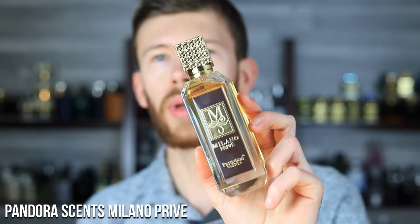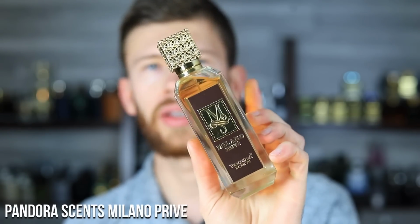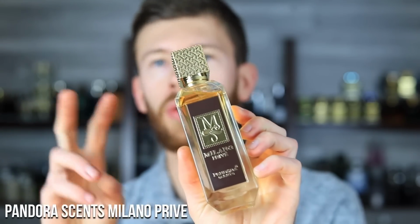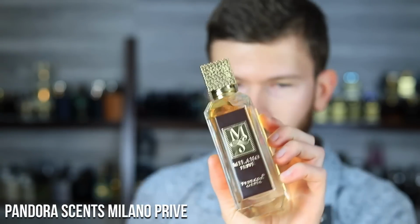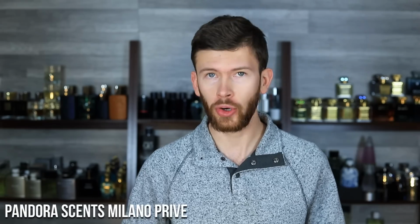And so that one was 1 Million Privé. This is Paris Corner, Pandora Scents, Milano Privé. I had to double check that, but yeah, Paris Corner, Pandora Scents, Milano Privé, 1 Million Privé clone. It took them a while. There weren't really any other good alternatives to that discontinued scent until now.